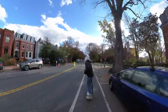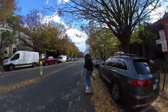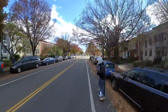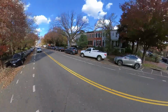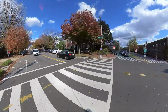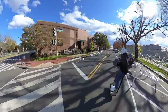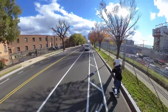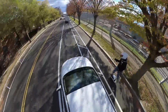But riding my Onewheel specifically and solely for the sake of enjoying myself, bringing myself peace of mind, I get to go on adventures like these, 10 plus miles uninterrupted. You know, just can't beat it. It's just such a nice vibe.